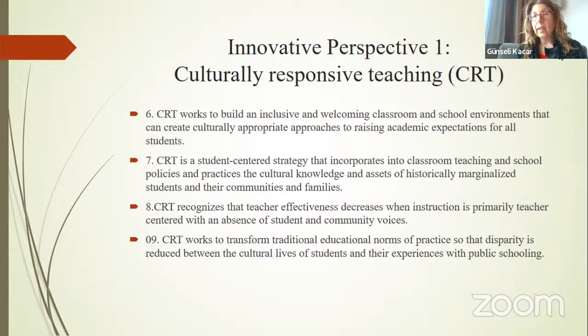It recognizes that teacher effectiveness decreases when instruction is primarily geared towards teacher-centered instruction with an absence of student and community voices. CRT works to transform traditional educational norms of practice so that disparity is reduced between the cultural lives of students and their experiences with public schooling.